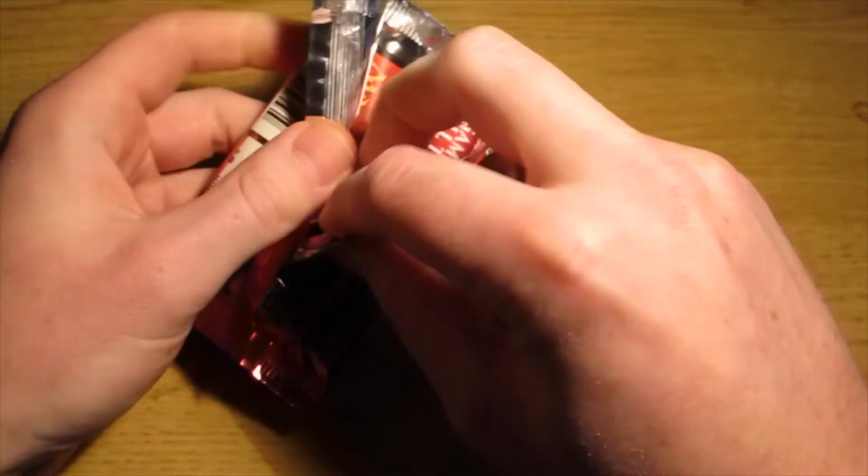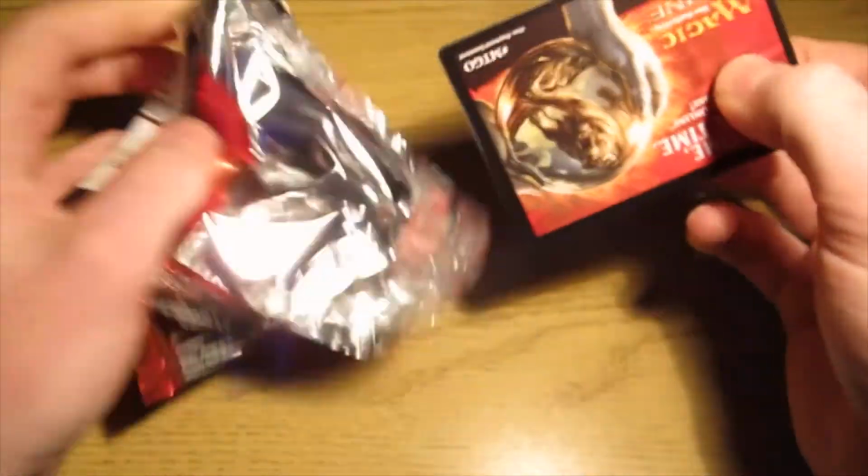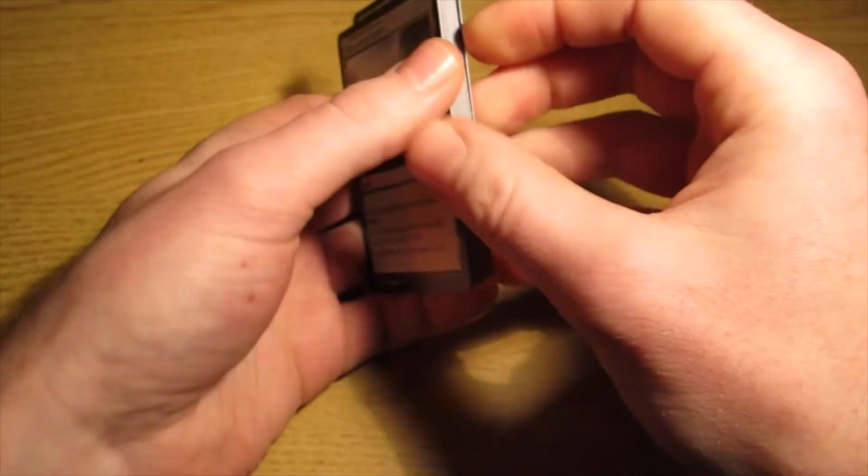I love opening booster packs. It's a lot of fun. It's all part of the fun of playing Magic. I don't know if I'd ever buy singles.